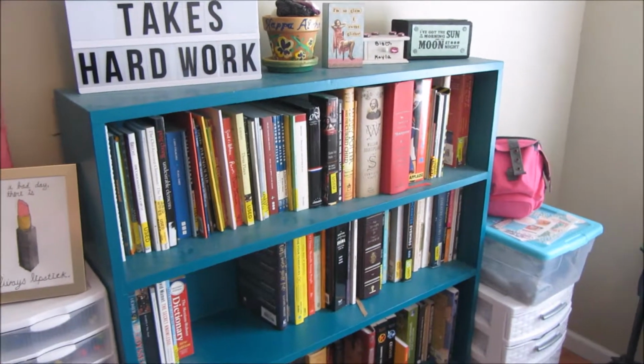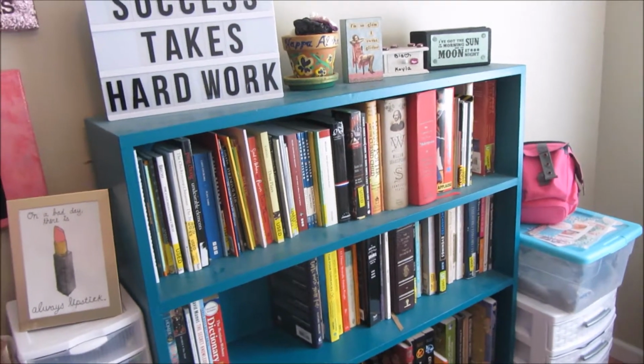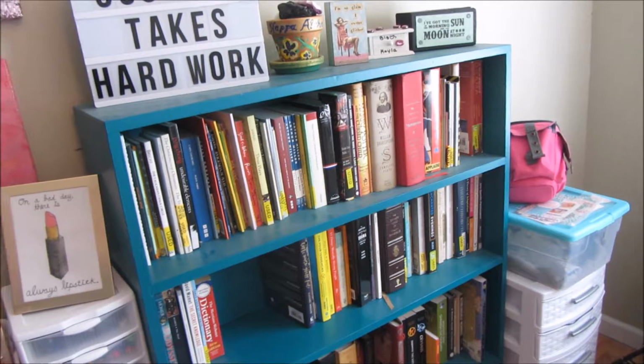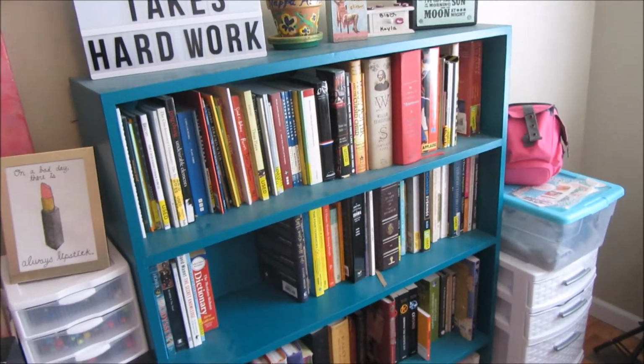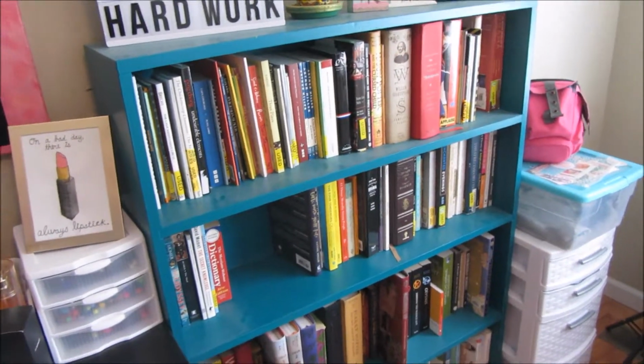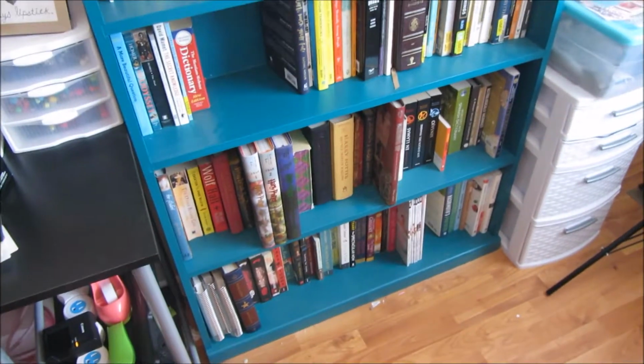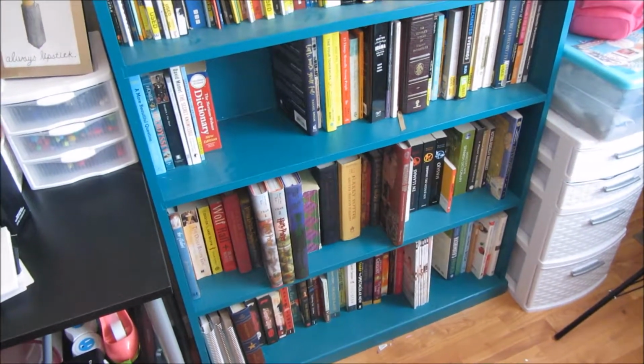Alright, so the first most organized place in my room that I'm so proud of is my bookshelf. So a little bit about even just this piece of furniture. This is an old bookshelf that we got from a family friend that my mom and her friend painted teal to match my dresser when we were redoing my room this summer.